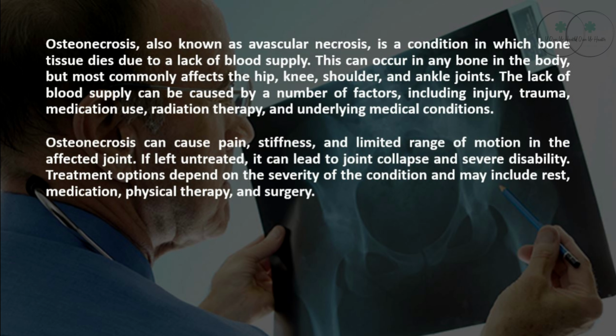What is osteonecrosis? Osteonecrosis, also known as avascular necrosis, is a condition in which bone tissue dies due to a lack of blood supply. This can occur in any bone in the body, but most commonly affects the hip, knee, shoulder, and ankle joints. The lack of blood supply can be caused by a number of factors, including injury, trauma, medication use, radiation therapy, and underlying medical conditions.